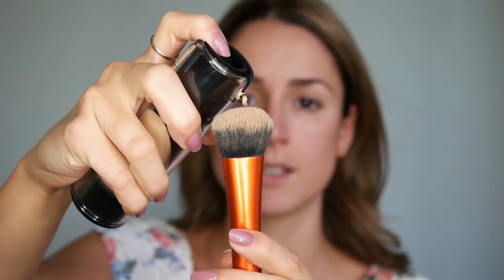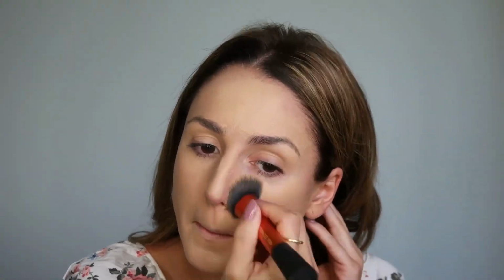I'm going to apply it with my Real Techniques Expert Face Brush. So I think I'm just going to pump it right onto the brush to avoid touching it. And now I'm just going to brush this on. The coverage here is so phenomenal. You really want to blend it in well.